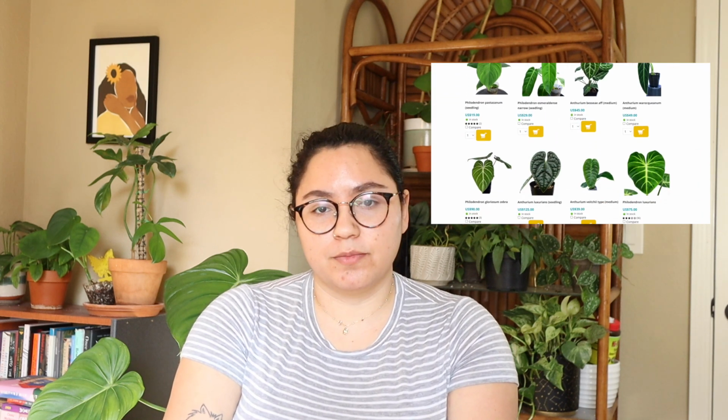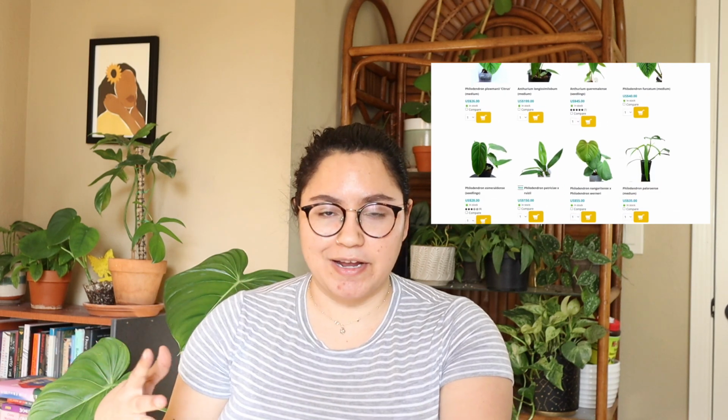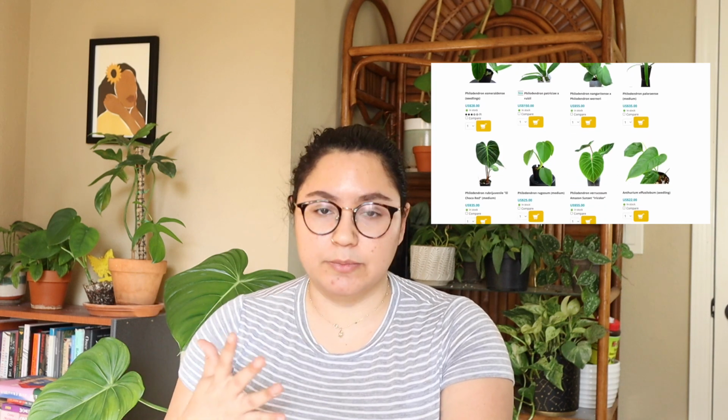So you can either order from their Ecuador location, where you will buy plants at a little bit of a cheaper price because they're being imported to the United States. So they're going to arrive probably in not optimal conditions. Imports just tend to not arrive in the best condition. They've gone through a lot of stress. The roots have been cleaned off to meet the criteria that they need to meet in order to enter the United States. And the other option is to order from their US website.